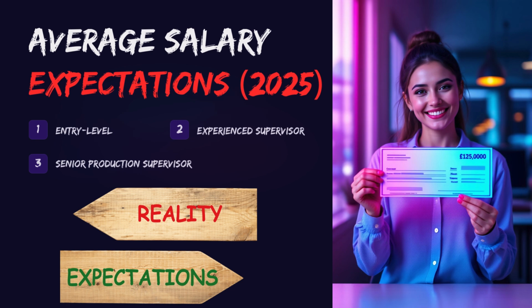Entry level. Between $40,000 and $55,000 per year. Experienced supervisor. Between $65,000 and $85,000 per year. Senior production supervisor. Over $90,000 per year, with potential for bonuses and profit sharing.